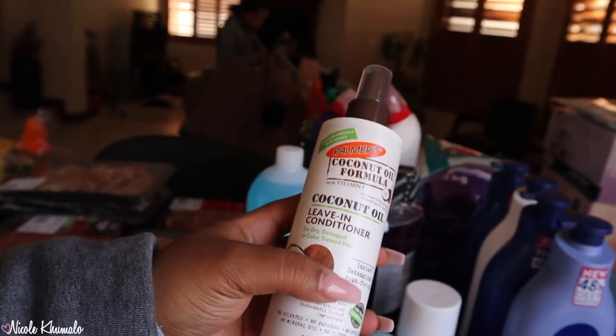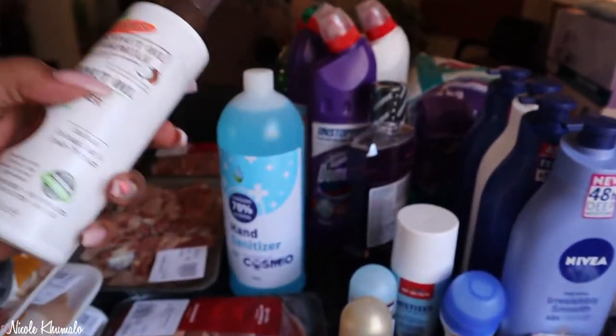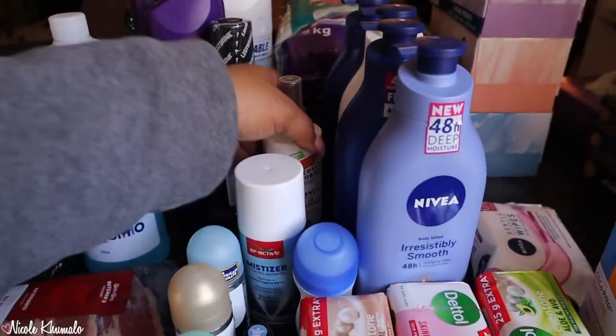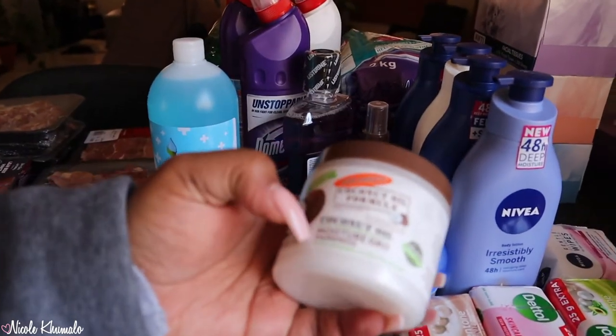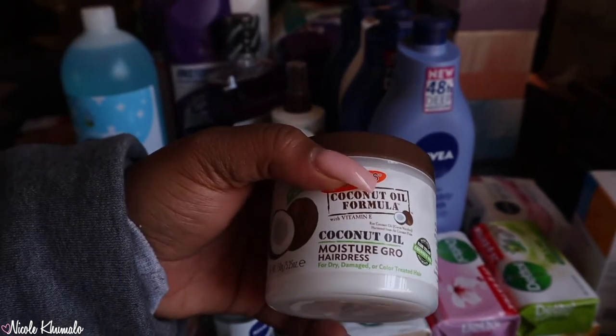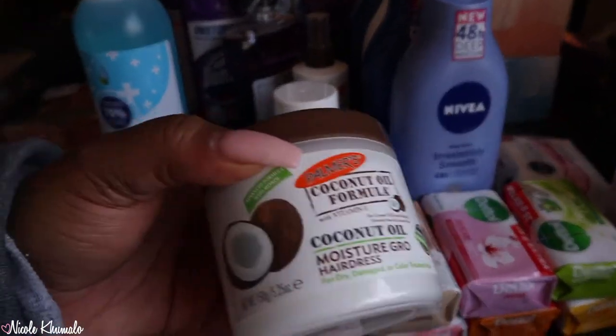We got a Palmer's coconut oil leave-in conditioner. My mom loved this stuff. I used to have it and then she asked me for some and then she took it and she loved it. So we got more. We also got Palmer's coconut oil moisturizer grow hair dress. That's what it says. So I don't know what this is. I think it's like food, hair food.